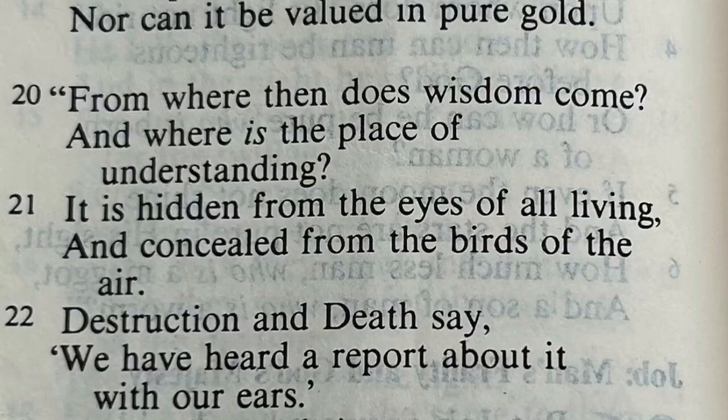I got goosebumps reading that, because Proverbs says the beginning of knowledge is the fear of the Lord. And here what they're saying, this is the value, like topaz of Cush. Like this is that beautiful thing. You're familiar with that topaz of Cush. It is valued less than this wisdom of the knowledge that God has, and he's concealed it. Here's the thing. He has concealed it.